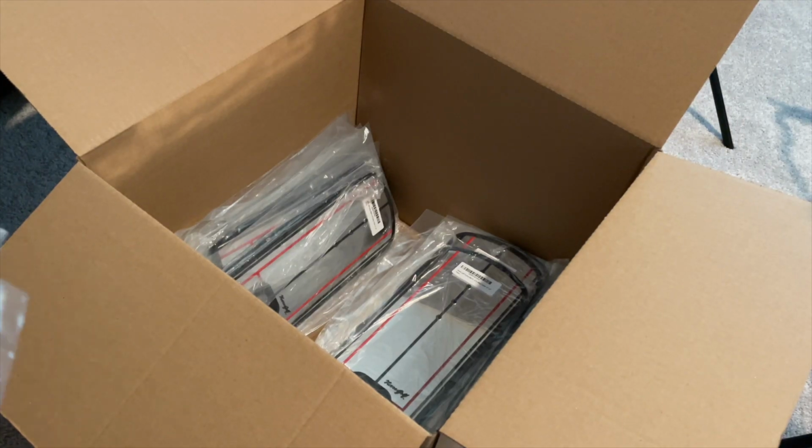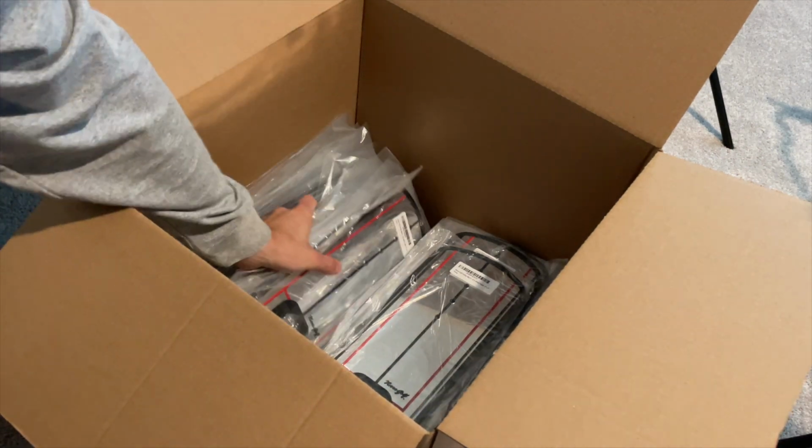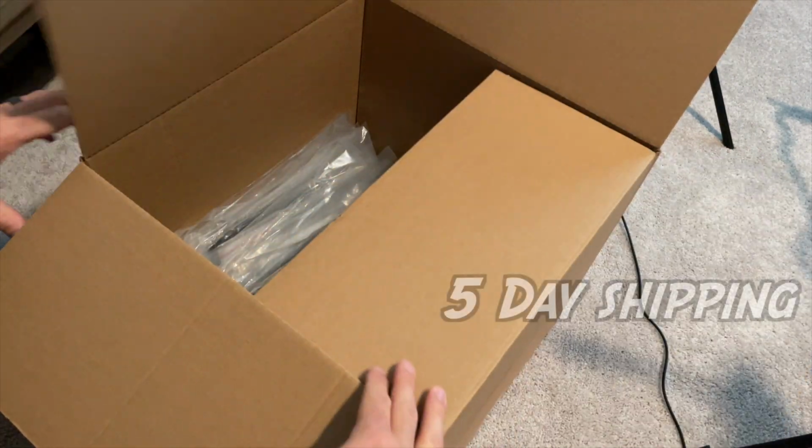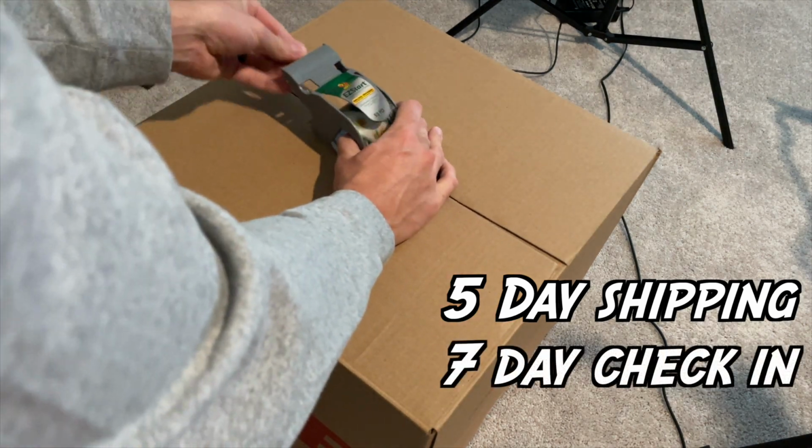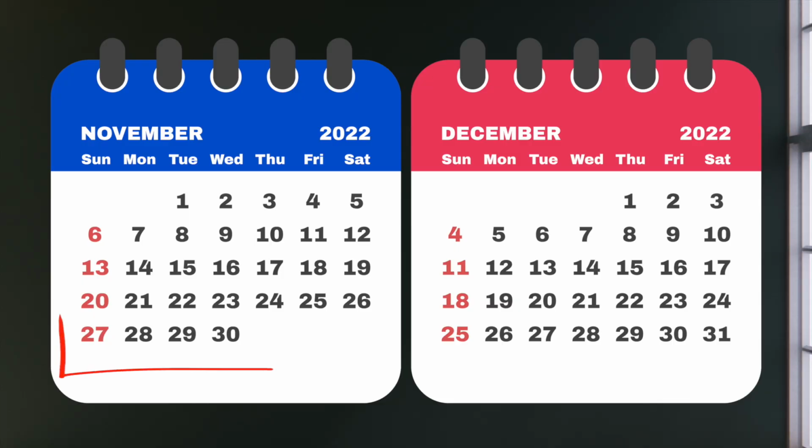So step 1, I need to get these 50 units to Amazon as soon as possible. It'll take about 5 days for them to arrive at Amazon and about a week for them to be checked in. So this puts us near the end of November to begin selling these and about 2 solid weeks of holiday shopping left. This will work because the first 2 weeks of December are the busiest times when it comes to demand for holiday shopping.